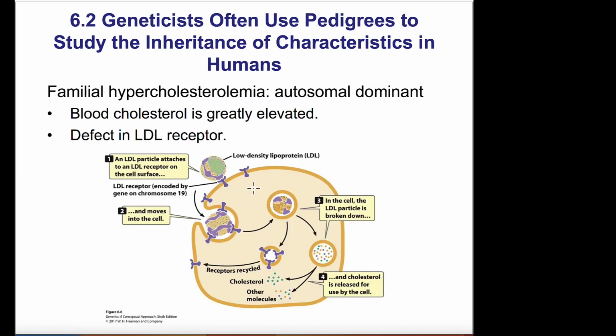An example of an autosomal dominant trait is familial hypercholesterolemia. This is a condition where blood cholesterol is greatly elevated, and it's due to a defect in the LDL receptor, that's the low density lipoprotein. The LDL particle attaches to that receptor on the cell surface and moves into the cell. In the cell, the LDL particle is broken down and the cholesterol is released. This results in individuals that have high cholesterol, and it is, again, hereditary.